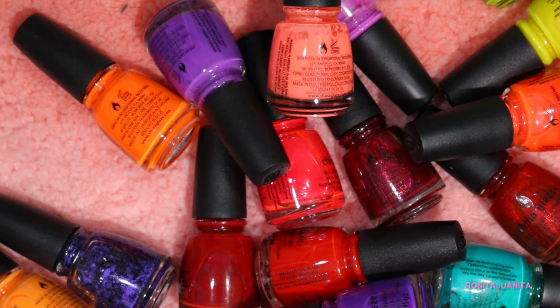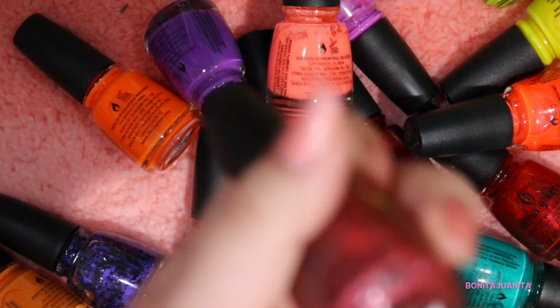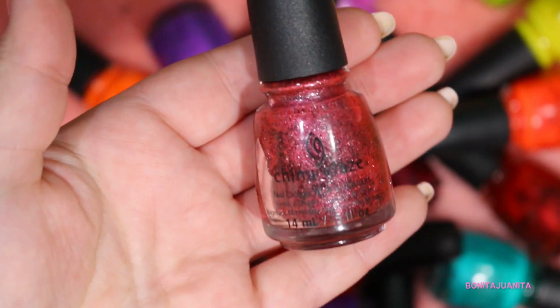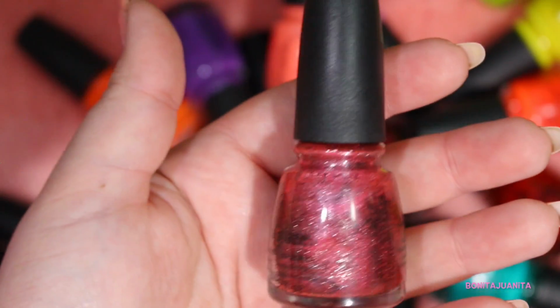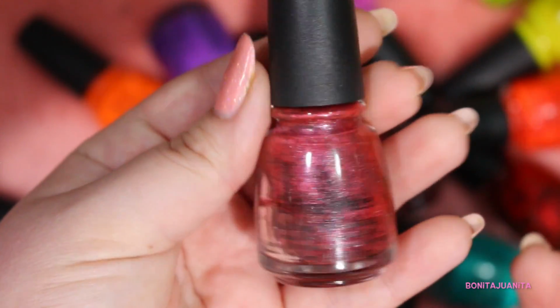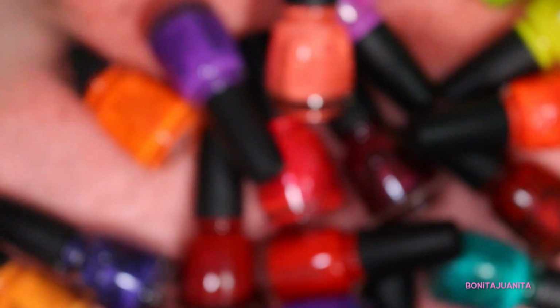I'm keeping that one for sure. This one here is called I Love Your Guts, again from that awful Halloween collection. I bought most of these on clearance at Sally's, and I've never used them, so I'm getting rid of that.